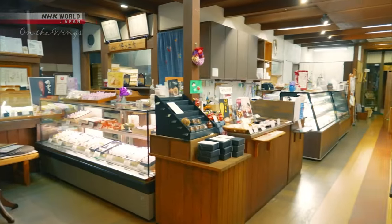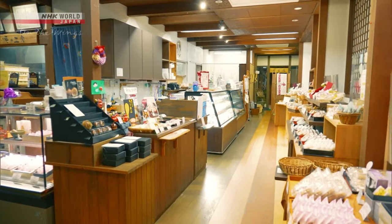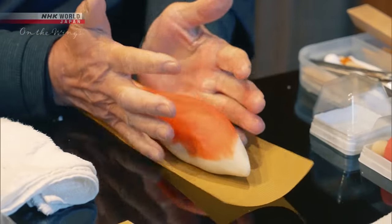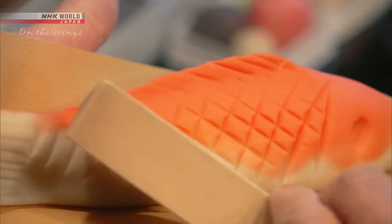Lastly, Hattanda suggests a visit to a traditional Japanese sweet shop. Here, anyone can book a session to try their hand at making unique confections like these.